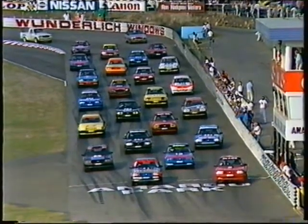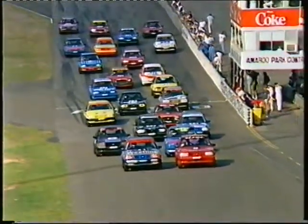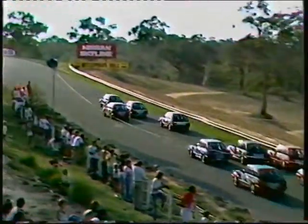And away they go with Mark Scaife getting away quickly. Car number 3 gets away from the inside. Going with him, though, is Dane. He sneaks through there to take over the lead as they head up the hill. There's young Brabham getting away smartly as well.